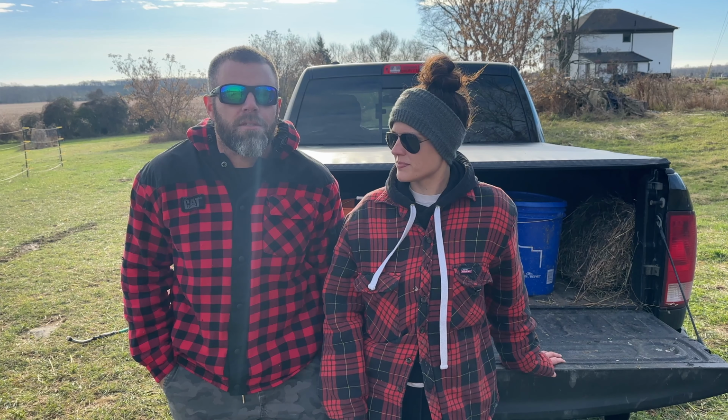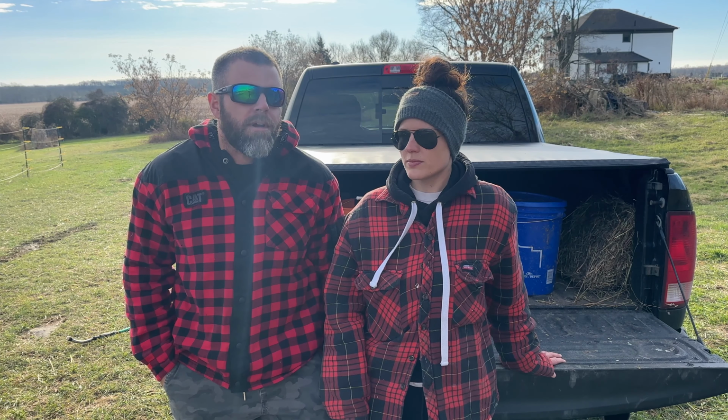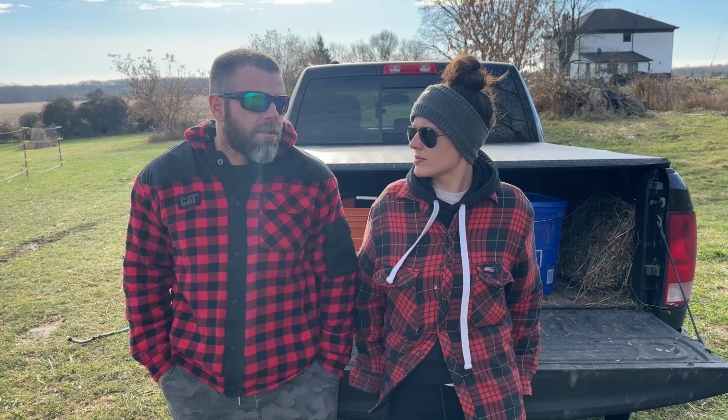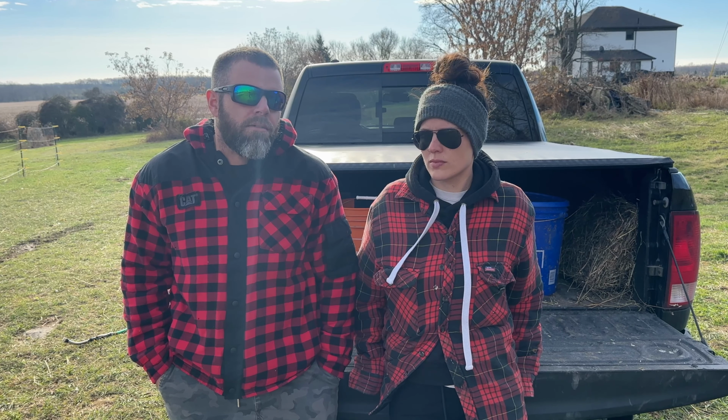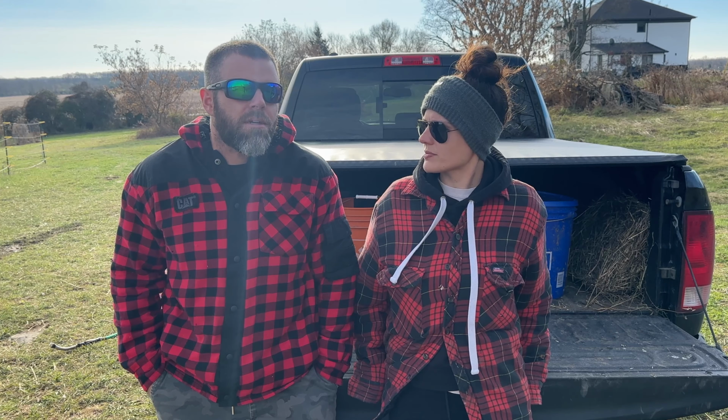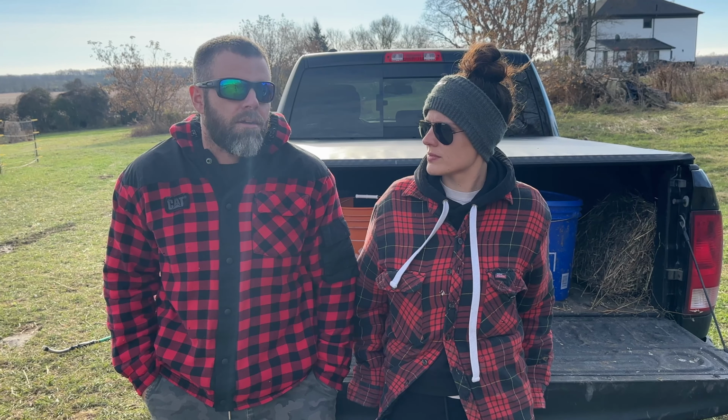The only problem being is our water situation. So right now we have about 150 feet of hose that comes from the house out here. Yesterday or the day before, I think it was frozen. So obviously it's going to get colder. The hose is going to freeze. What we've done in the past is we just fill buckets up inside and then carry it out that way.